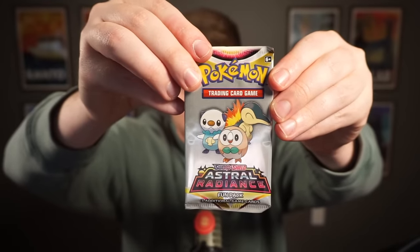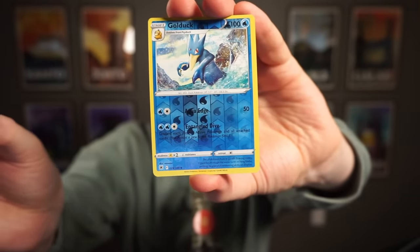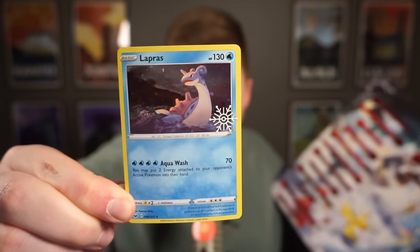Fun pack just means you can buy these at the dollar store. Barboach, Mistrevious, and then Golduck. Ooh, it's a special card. Oh, and I'm gonna get it normally this time. Oh, a beautiful Lapras card.